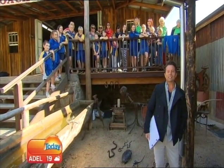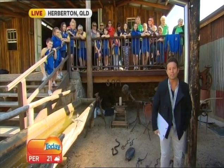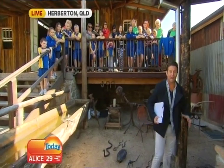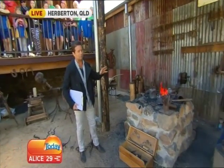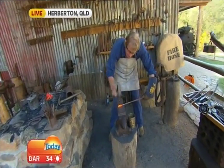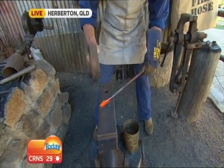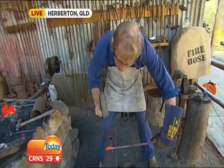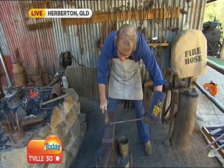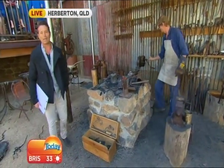Thank you, Carlos. Cairns known for its rainforest and its reef, but up here at Herberton, the historic village, it is all about history. This is a great place for school groups to come and learn all about blacksmithing. I've got the old blacksmith here that fires up and does a little bit of metal beating and shows kids just how life was back in the 1880s and early 1900s, and one of the skills that helped make this area grow back in the day. All right, we're going to show you some of their collection of amazing automobiles right after we take a look at the weather at your place.